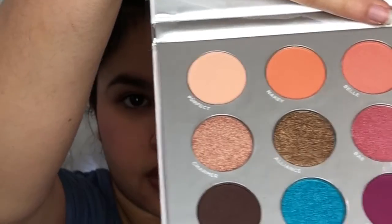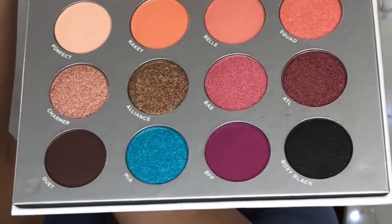Vegan friendly, cruelty free. It's 12 eyeshadows. This is so beautiful. Boxycharm times Pure Cosmetics. So pretty. This peachy shade, I love peachy shades. It's called Nikki. That's coming out pretty nice.